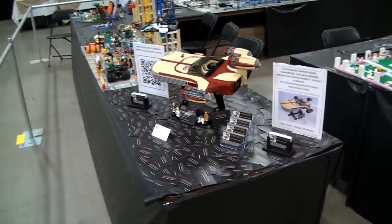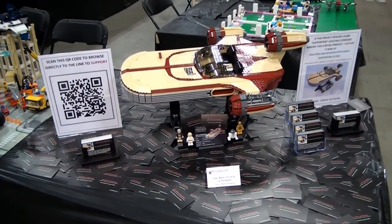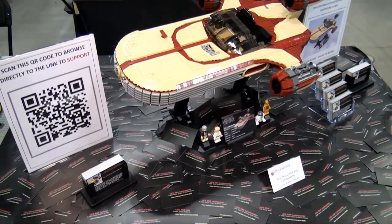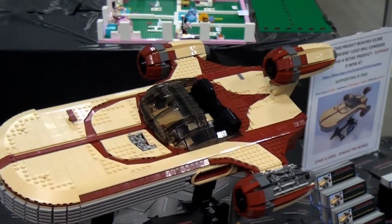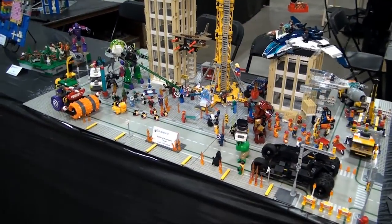This is a really neat little build right here. That's Aaron Fiscom, I believe is the builder's name. It's a Star Wars UCS land speeder. The project is actually on LEGO Ideas, so if you're interested in supporting this, I encourage you to check that out. It's a super detailed, really well put together land speeder that's instantly recognizable from Star Wars.